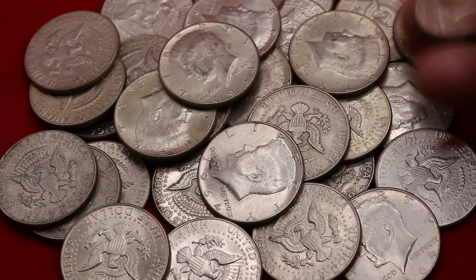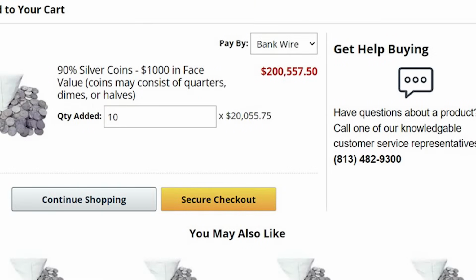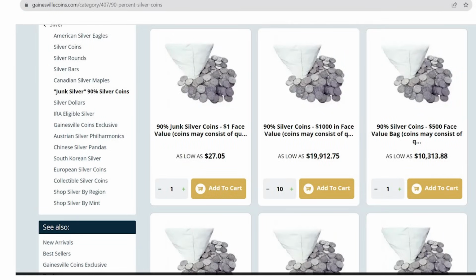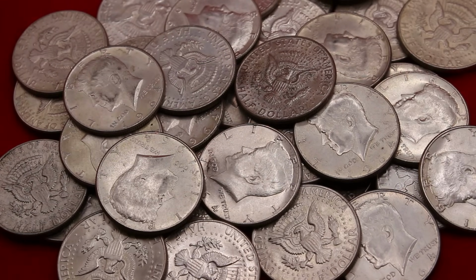Now, here you are, and you are welcome to check this out for yourself. As I said, look at what I did at Gainesville Coins just to see if they had more than just a bag. I was allowed to order $200,557.50 in 90% silver. And that's just for this type. As you see, they had a lot of bags full of 90% silver. So, if you just look at what I did at Atmex and in Gainesville, that's $300,000 worth of silver. Yeah. So there is a lot of junk silver out there.